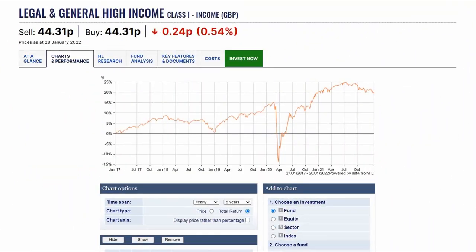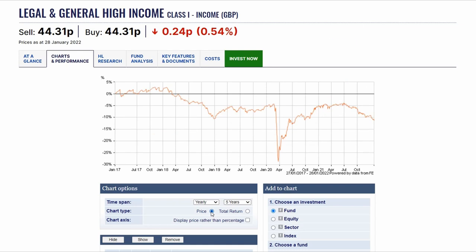In the last 5 years, the fund was up just under 25%. And this includes total return, so the interest that they pay you is included in this number. But if you look at price return, it is rather negative. Since July this year, the price return has been negative for this fund.